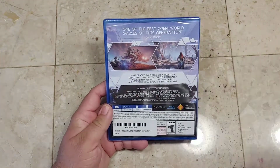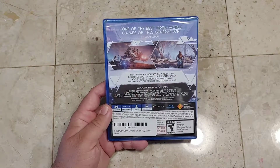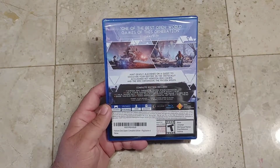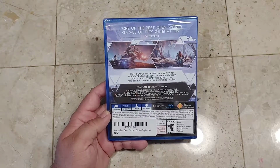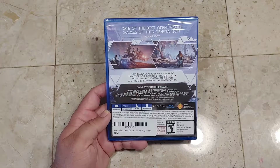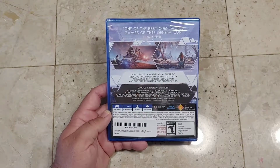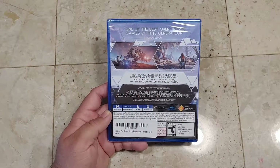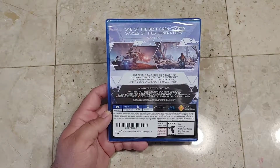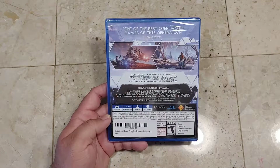On the back, we've got here, one of the best open world games of this generation, GameSpot. Hunt deadly machines on a quest to discover your destiny in this critically acclaimed hit, Horizon Zero Dawn, and the epic expansion, The Frozen Wilds. The complete edition includes Horizon Zero Dawn, the Frozen Wilds expansion, Carja Storm Ranger outfit and Carja Mighty Bow, Carja Trader Pack, Banuk Trailblazer outfit and Banuk Culling Bow, Banuk Traveler Pack, Nora Keeper Pack, digital art book, PS4 theme as well. Internet access required to redeem.